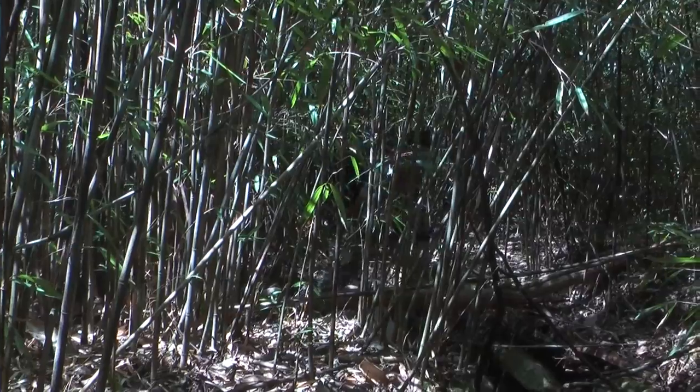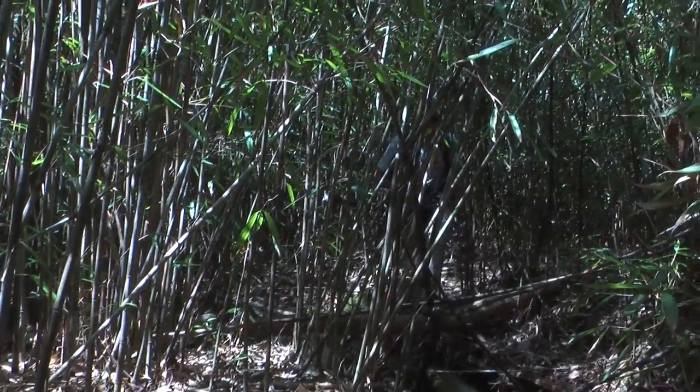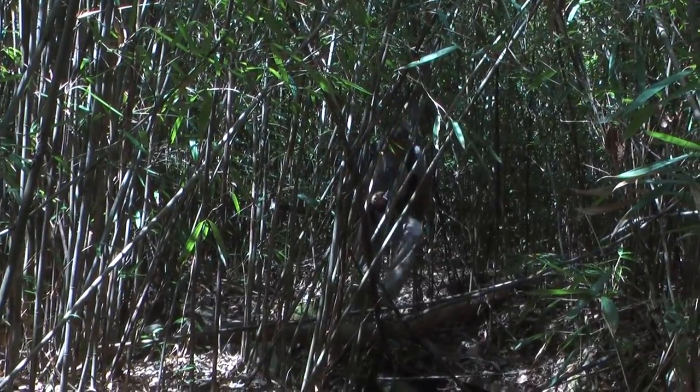So this is perfect panda habitat. As you can see, it's very thick bamboo, and it's impossible to see more than 10 meters through this. So what we're doing is we're walking up this riverbed, and then we're stopping and listening. It's the only way we're gonna find a panda is if we hear one chomping away on bamboo, snapping a bamboo, or walking through the dried leaves.